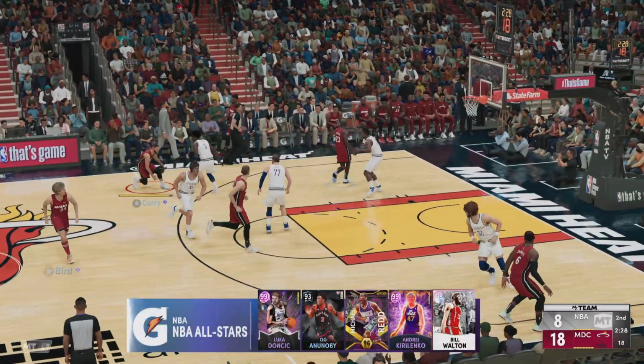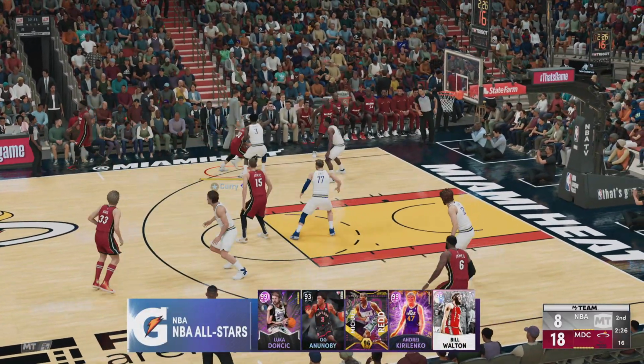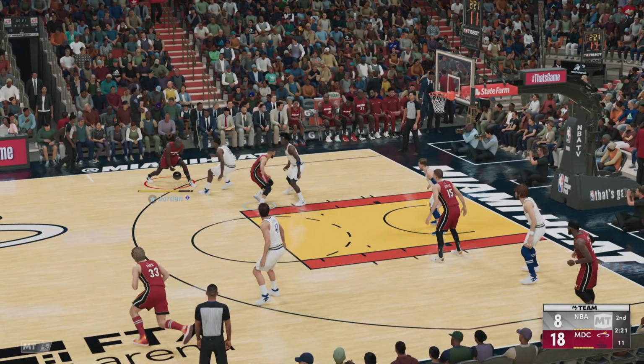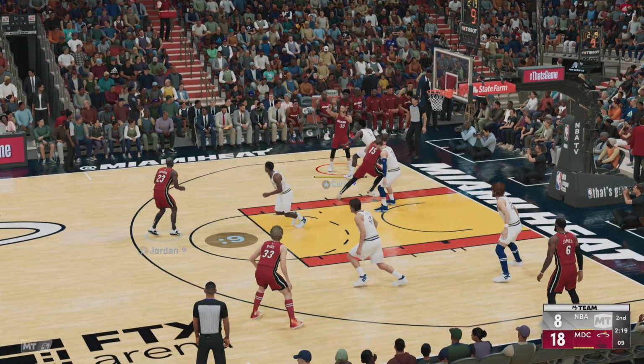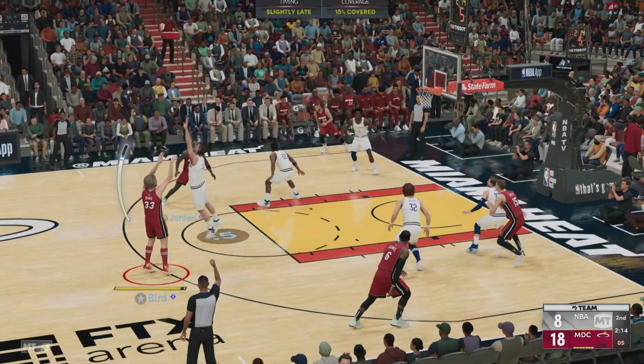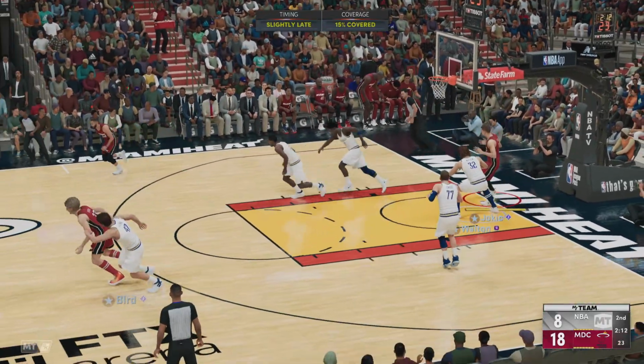And for Miami, they've got Nikola Jokic. LeBron James out there with Stephen Curry. And it's Jordan in at the two guard. Back to Curry. Pass to Jordan. Here's Bird. Six to shoot. From outside, off the mark.